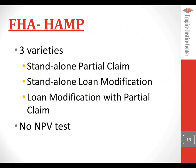In the FHA HAMP world, there is not an NPV test as there is under the traditional HAMP world. So for the homeowners, there is no NPV test.